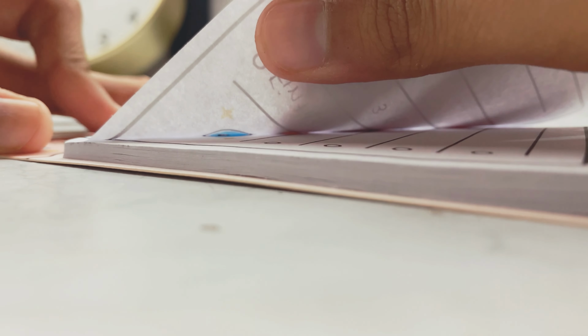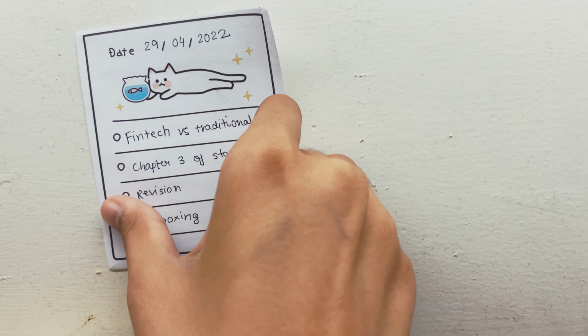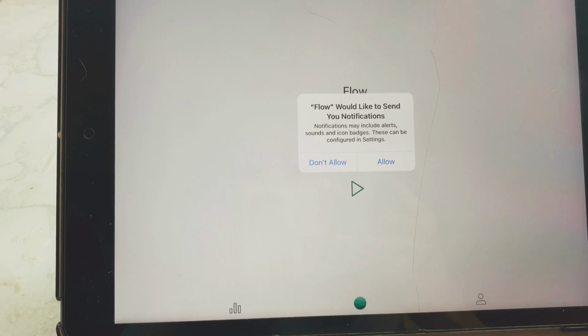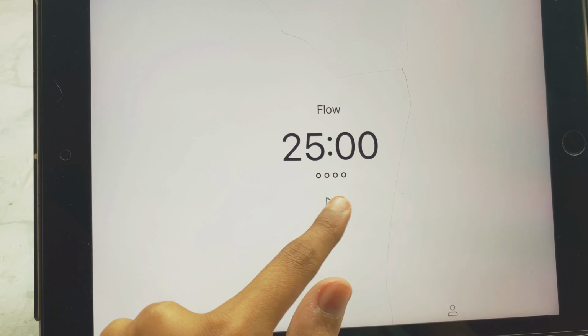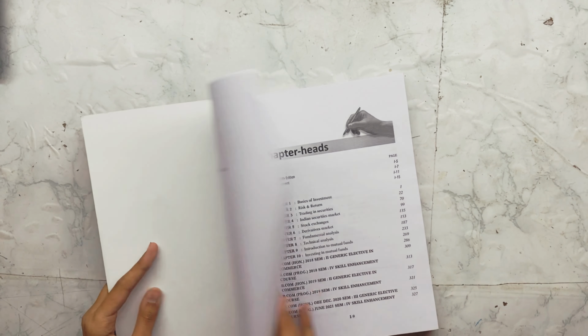Next, I am just putting the to-do list on the wall. I just stick it onto the wall so that it reminds me of all the tasks that I have to complete. This time I'm using Flow for setting a Pomodoro timer. So today I'll be using the Pomodoro technique and I'll set a 25-minute timer. It is very useful and it will help me in staying productive again.